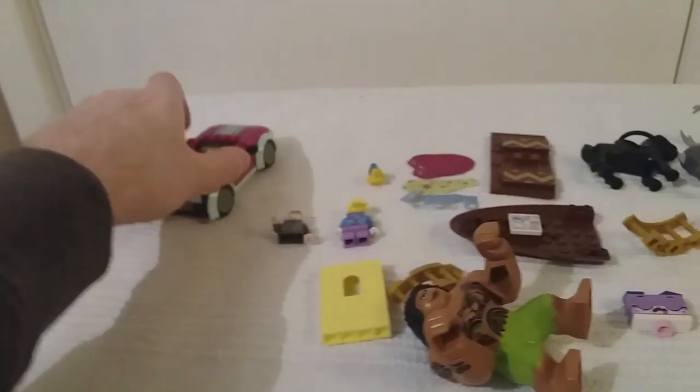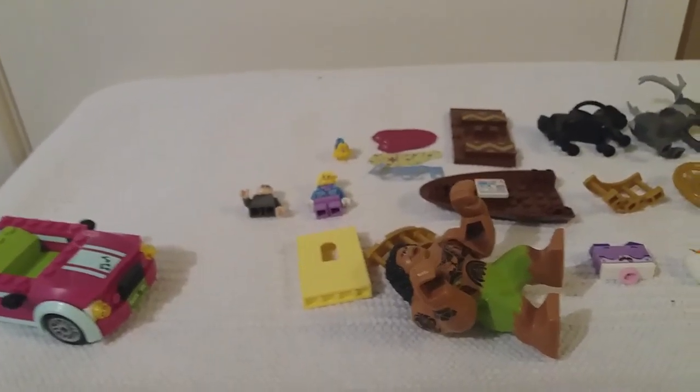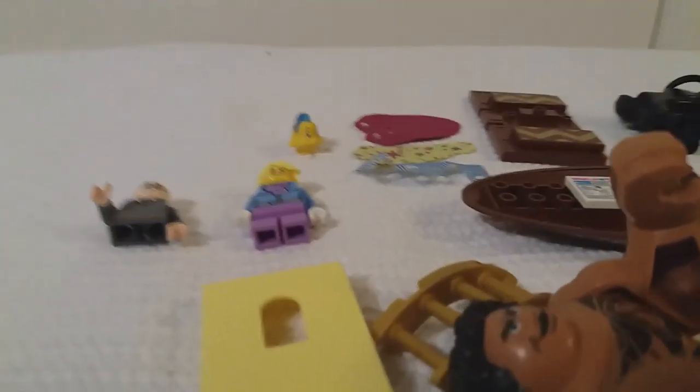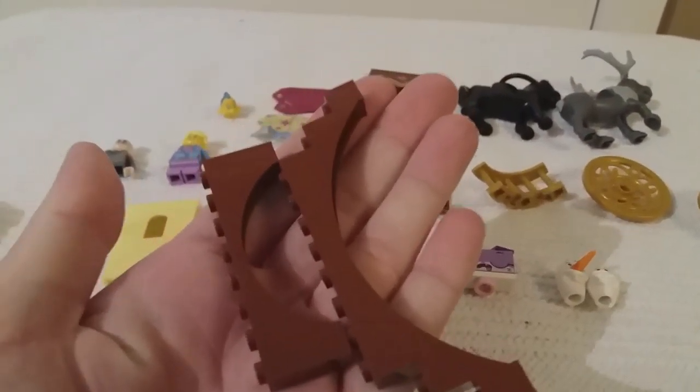There's probably a set in there. I'm not sure if I want to piece it back together or just keep the parts or maybe sell on some of the stuff I don't want and keep the stuff I do want. And I'm talking about castle pieces in there. Just for example, look at these. Very useful.